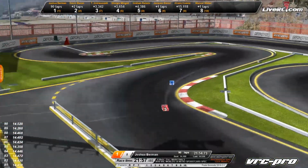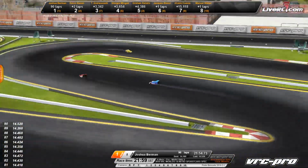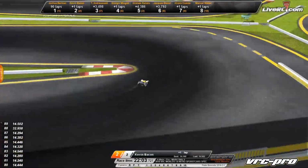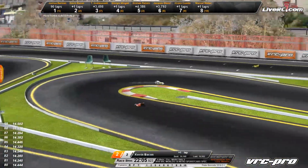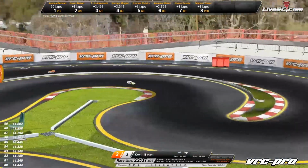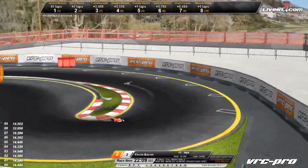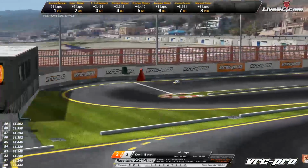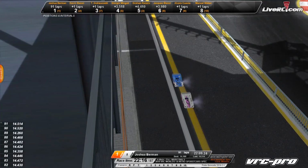Joshua Berman out front. He's got a big lead now. Kevin Bacon, the number 2 spot, Andrew Chetty in the 3 spot, Mingatti in the 4, and Raystrick drops to the number 5 spot. There you see Kevin Bacon working his way around. He's actually at this point going to be almost 2 laps, a lap back from Joshua Berman. There you see Joshua Berman. He is now in the pits.